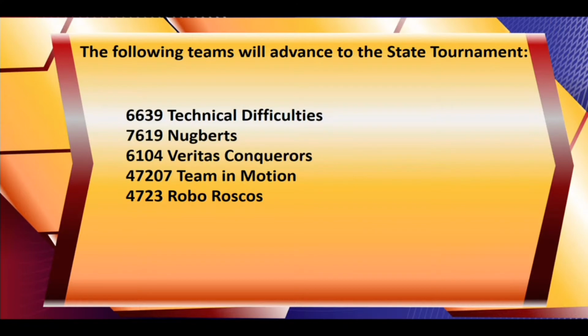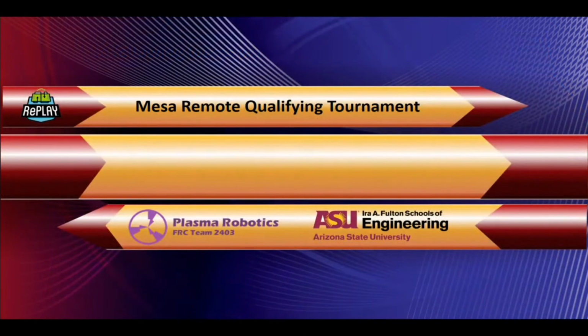This concludes the awards ceremony for this year's season, Game Changers, powered by Star Wars Force for Change, and First LEGO League Challenge Replay. Please join me in congratulating all the teams on their fantastic performance. Great job, everyone! Just as a reminder, teams will receive their rubrics through their coach's email in the next day or two. But this isn't goodbye.